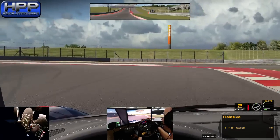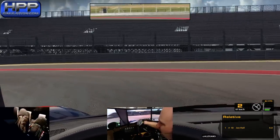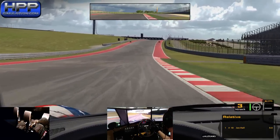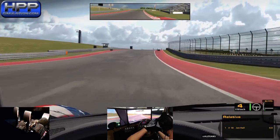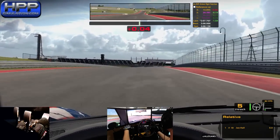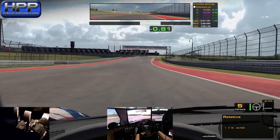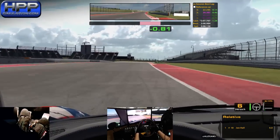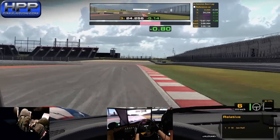Braked a little bit after that braking marker there, but it's probably just a little too deep, as you can see. And we'll brake at 150. That worked out pretty well last time.